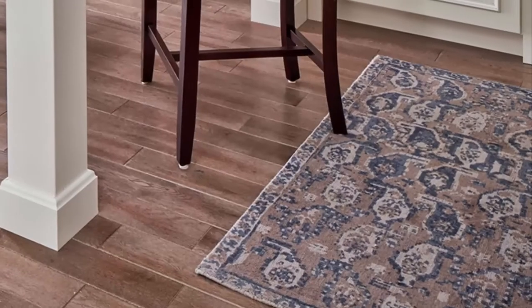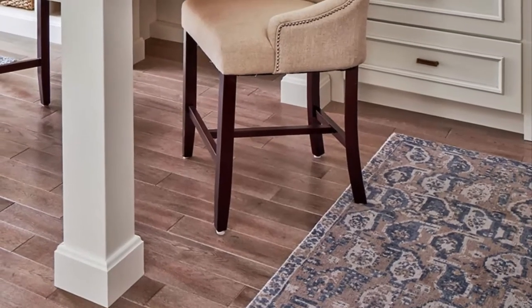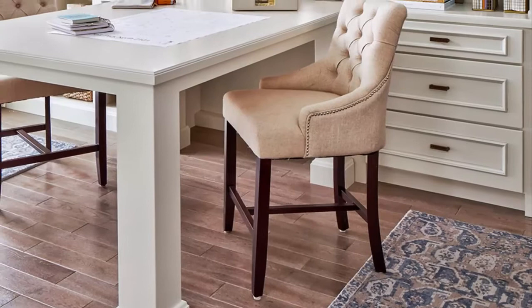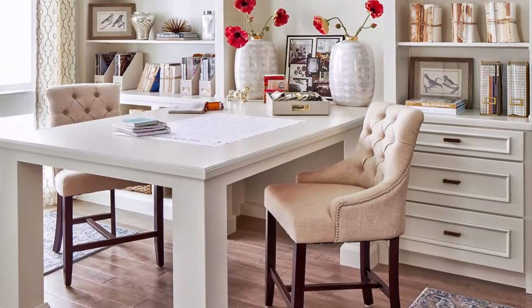Number 6. If you prefer an elegant home office, look no further. The almost white walls and natural light from the doors make this workspace bright and airy, while plush chairs add comfort and style to this workspace for two.